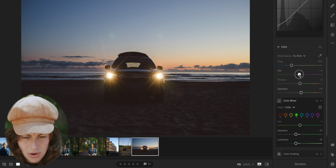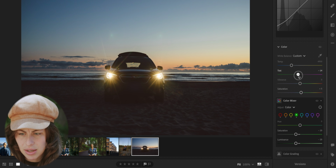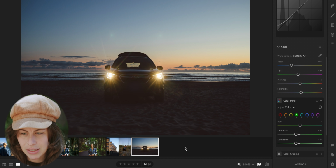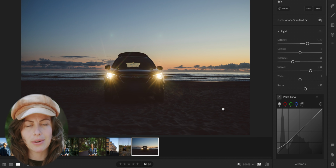Presets are a great way, if you don't understand color just yet, to really begin to understand what these sliders do and just how little you need to drastically change an image. So there's like a, you know, 30 second edit of a really dark blue hour shot.